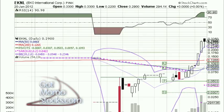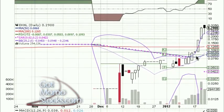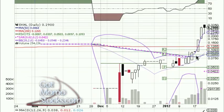I'd like to clarify that we were the first ones at GotMomoStocks.com to alert EKNL. We did it on Friday the 13th, 2012, and there are a lot of people saying that they alerted it first, a lot of newsletters, etc. We alerted it first. This is the home of EKNL.